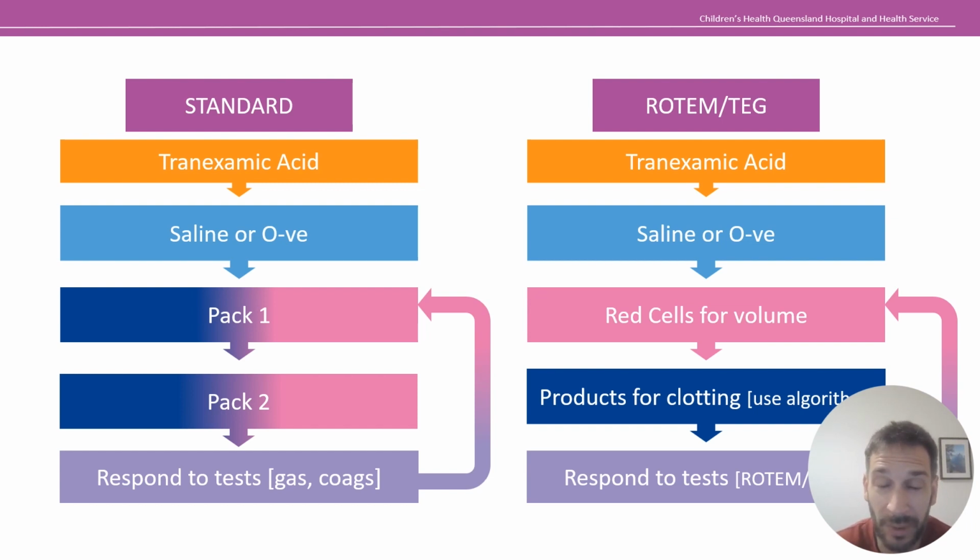At the end of the day, we're still giving tranexamic acid. We're still resuscitating with saline until we have blood. And then, once we've got our massive hemorrhage protocol packs, we're still giving red cells for volume and products for clotting. The difference is, in a standard algorithm, the products and the blood are mixed together in each pack with a recipe that hopefully is reasonable enough to work. Whereas in a ROTEM or TEG guided approach, we're mostly giving red cells for volume consciously, and then we're going to deliberately choose what products we're giving to help the clot formation using an algorithm or a guide or our understanding of the ROTEM and TEG tests. And then we're going to continue to do tests, check how the blood's clotting, and continue around that cycle of giving more red cells for volume, more products for clotting. So it's not that different.